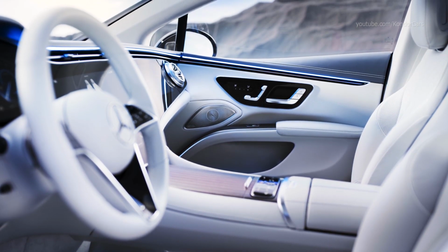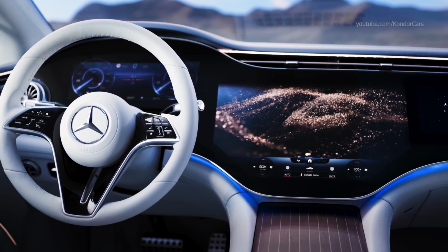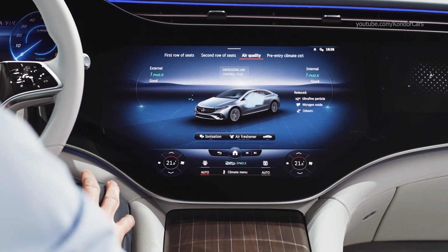Second, the interior of the EQS appeals to all senses. For instance, the flowing surfaces and wooden trim parts offer a great haptic experience. Active scenting and the HEPA air filter appeal to the sense of smell.